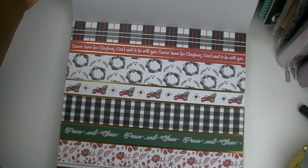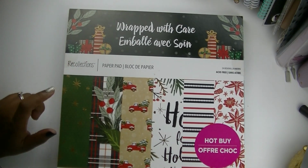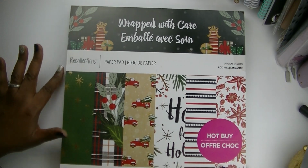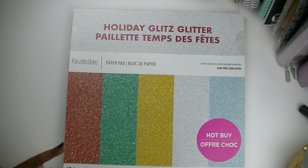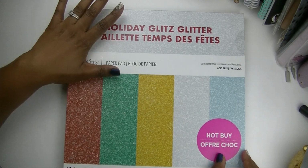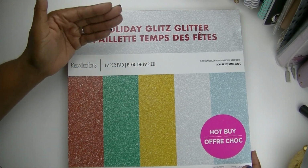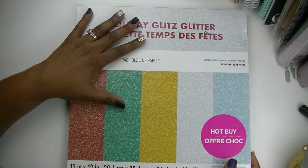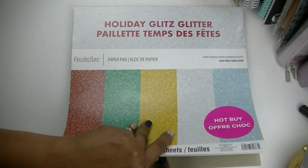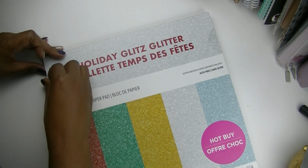So this, I may pull this in bits and pieces, but this also came from Michaels, and it is called Wrapped with Care. And it was one of their hot buy paper pads as well. And then finally in the paper category, because we're talking about getting our supplies together for December Daily, I grabbed this glitter paper pack because you need a little texture in your life, right?